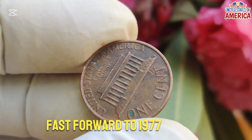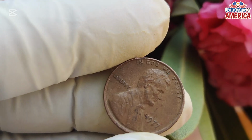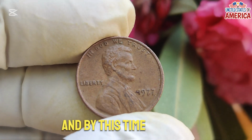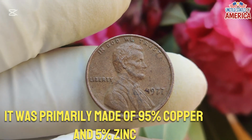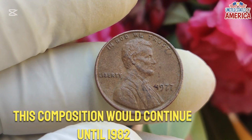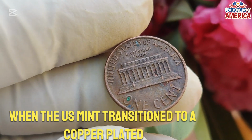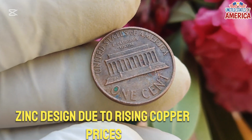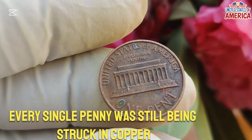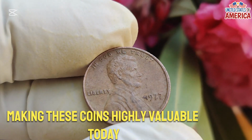Fast forward to 1977, an era of economic changes in the United States. The Lincoln penny had been in circulation for decades, and by this time, it was primarily made of 95% copper and 5% zinc. This composition would continue until 1982, when the U.S. Mint transitioned to a copper-plated zinc design due to rising copper prices. But in 1977, every single penny was still being struck in copper, making these coins highly valuable today.